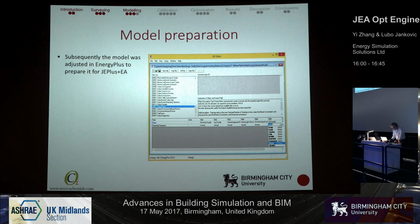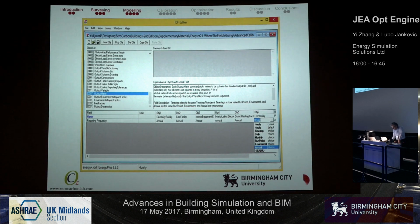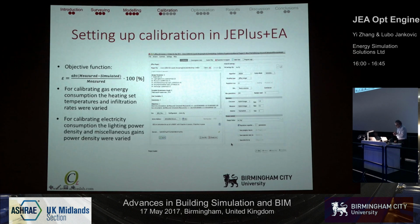You're about to see a bit enlarged Energy Plus screen, the IDF editor, where we are just changing here to annual simulation. Now setting up calibration in JEA EA, the objective function was created so that it was the relative error between measured and simulated performance. Measured performance was obtained from energy bills, and simulated performance from simulation. For calibrating gas energy consumption, the heating set temperature and infiltration rates were varied, and for calibrating electricity consumption, the lighting power density and miscellaneous gains power density were varied.